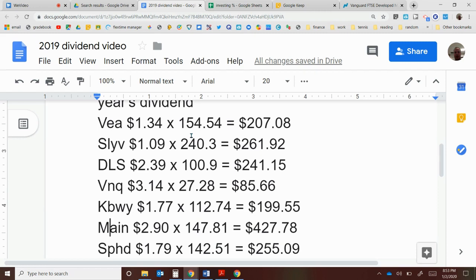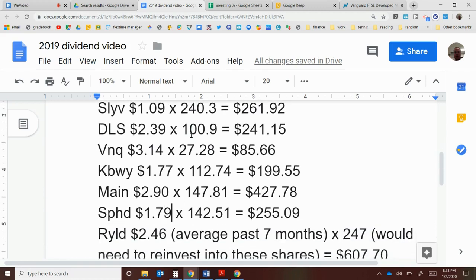Main Street Capital is my only non-ETF. It is a business development corporation, so they loan out money to other companies. They might get equity in the company, similar to Shark Tank and whatnot. Or if it's a bigger company, they might just loan at pretty high rates to help them out. $2.90 a share, 147.81 shares is $427 a year.